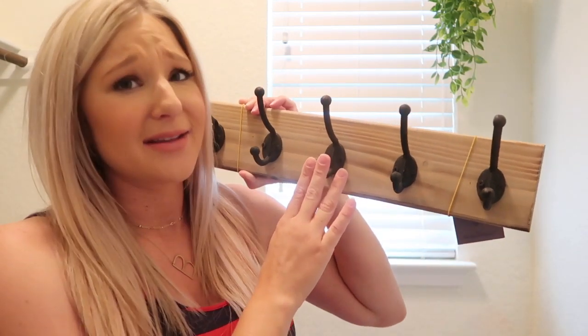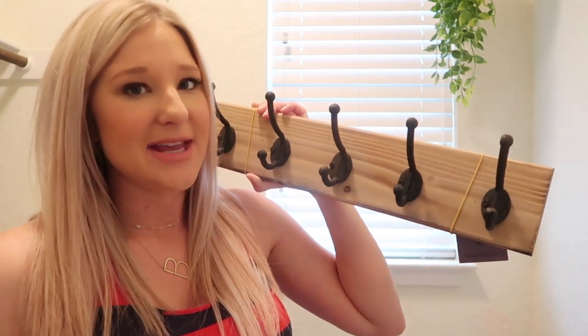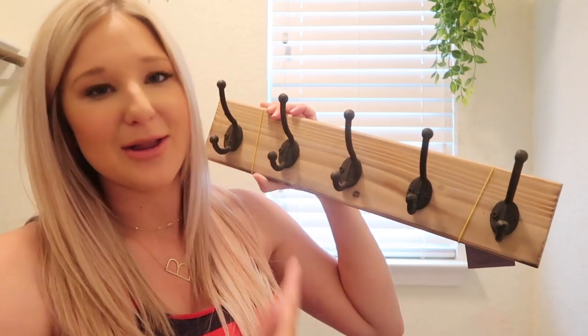I also thought maybe I could hang like my purse on here. I don't know, maybe a pool bag, but just make more use of the space rather than just have like the letters up there.